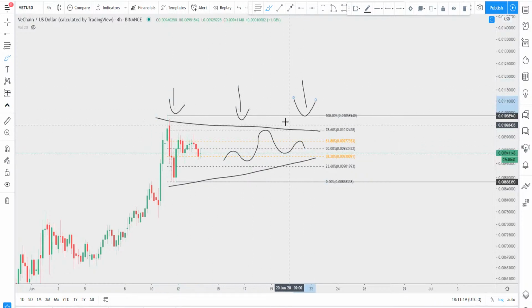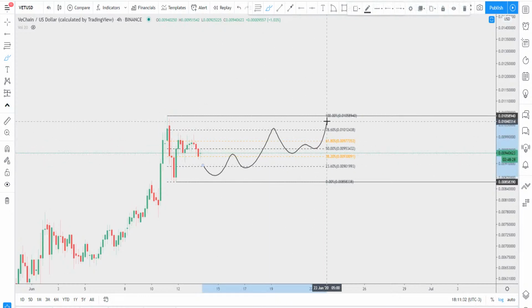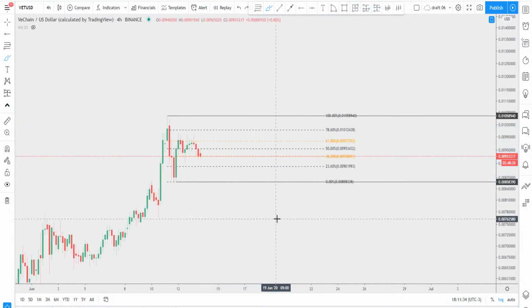So it's the kind of scenario where the bears don't have to do anything. They just have to sit and watch, while the bulls keep working, spending money, spending momentum, time, and so on. So it's not bullish at all.